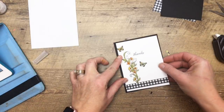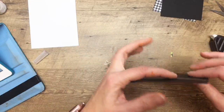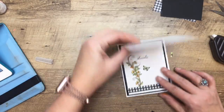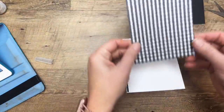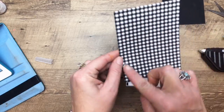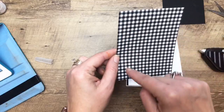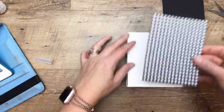All right, so we're going to frame this on a piece of basic black. And then we're going to put that on the inside, like that. And then on the outside, what I meant to do, and I recommend you guys, we're putting this whole piece right here on the top. But really, we're only going to see the edges. So get your rectangle framelits and cut that out. So you'll save that part for another project. I meant to do that and I forgot.